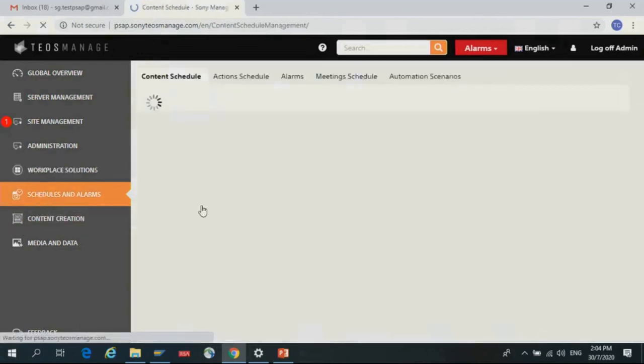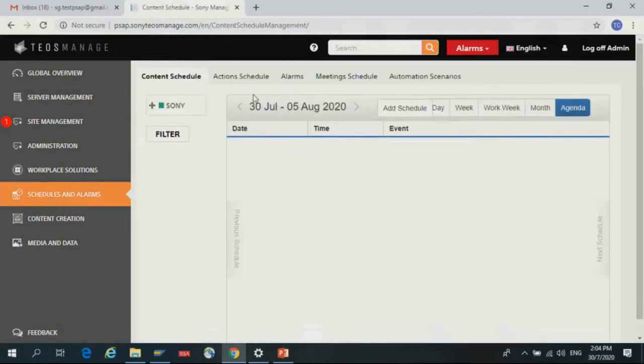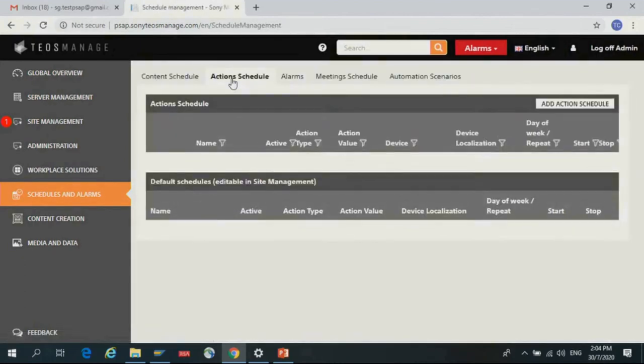Moving forward, schedule and alarm. For the schedule portion, as the tab says, it is schedule. The action schedule is very different from your regular scheduling. This is what happens when you want to do maintenance of your devices. Say you wish to do maintenance only after office hours, such as a firmware update, but you don't want to interfere with the user. So you can schedule the firmware updates to be done only after office hours. All of this can be done as and when you schedule it.